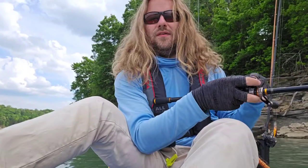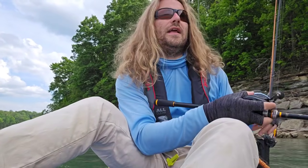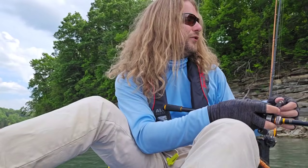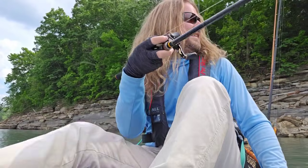And then I also had this wrapped around a tree, and as I was going over to get it unsnagged, a fish latched onto it and was thrashing around, and I was like, please get it off the tree because then I can probably hook set. But then it gave up before it did that.